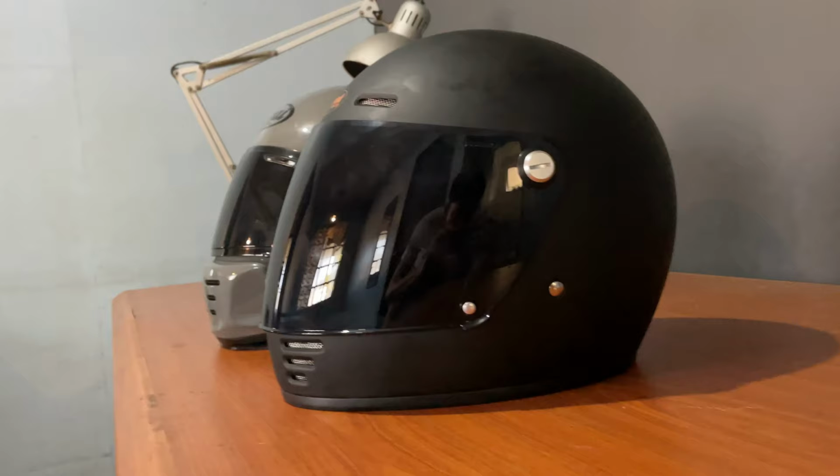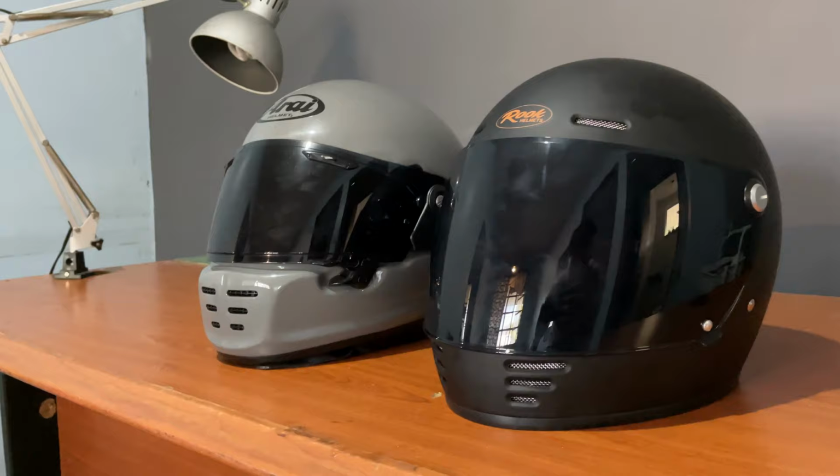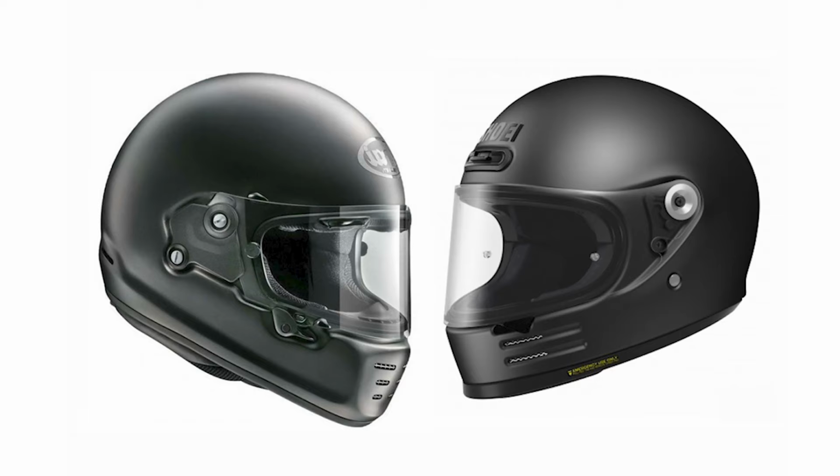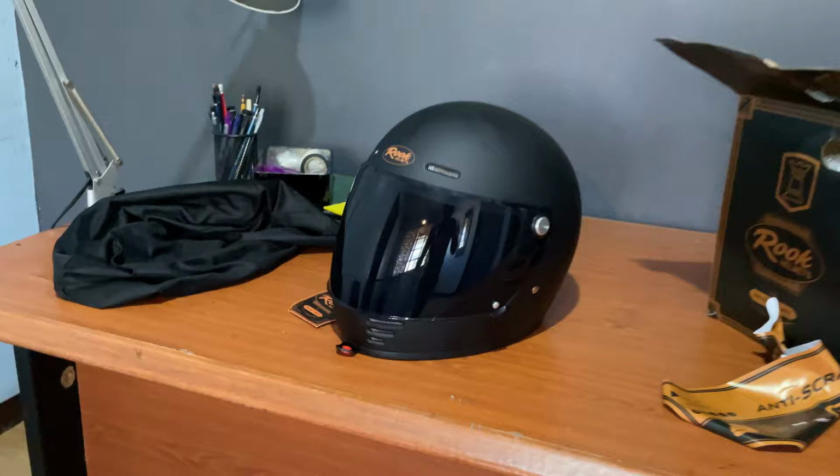So at first glance, you wouldn't think this helmet would cost around 4,500 pesos. Actually, if you look at it closely, para siyang combination ng Rapide Arai Neo and ng Showway Glamster. Kaya kinuha ko talaga tong helmet na to. I really wanted to try it and see if it's worth buying.